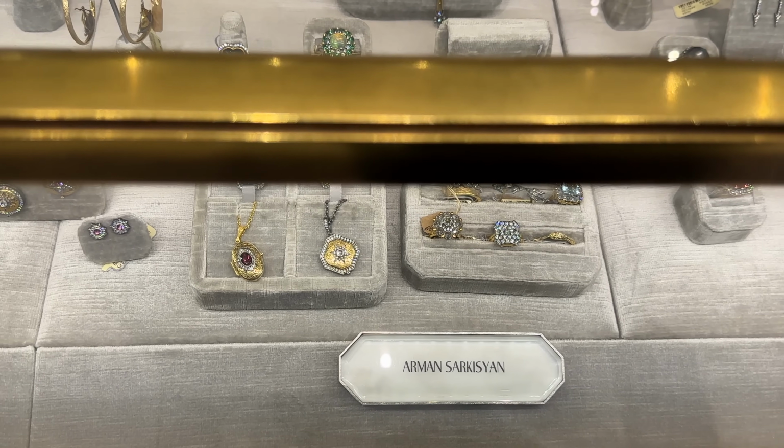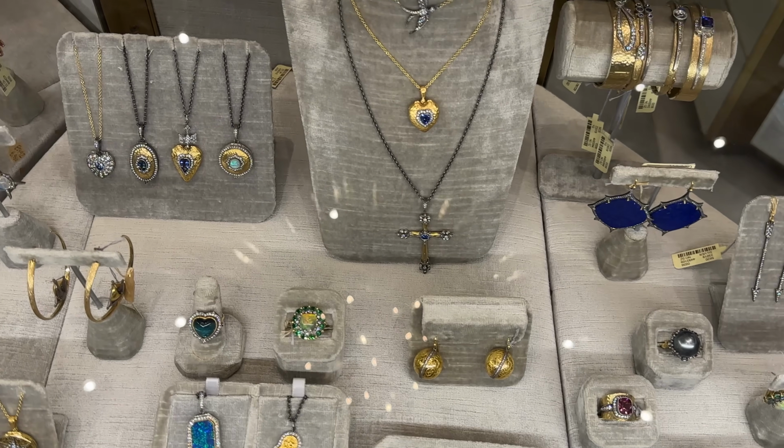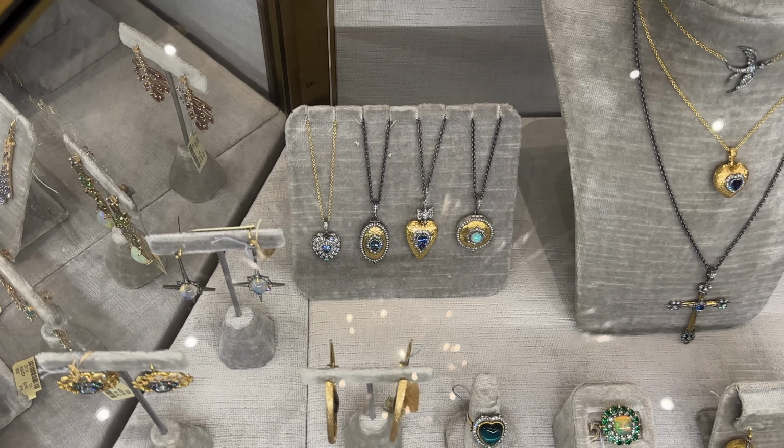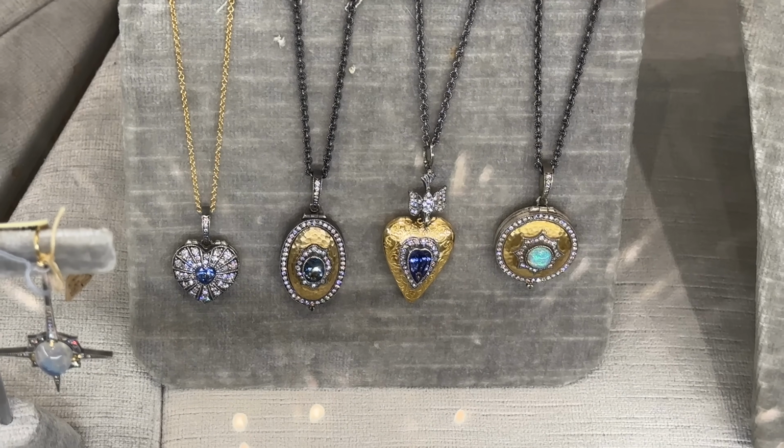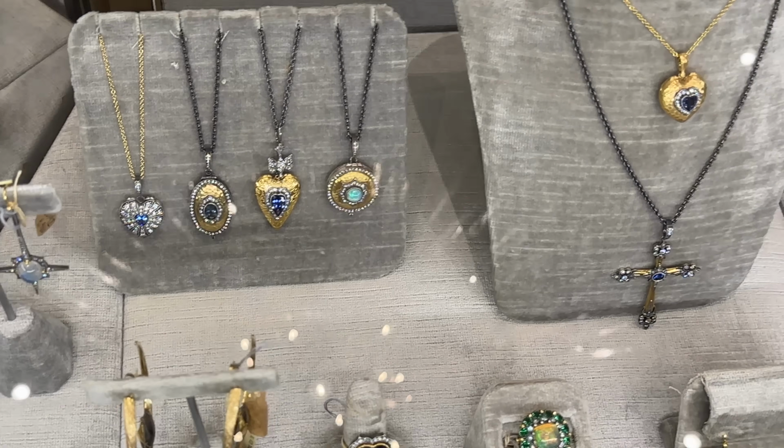Over here we have this brand. I love learning about all of these great jewelry brands. This is a little bit more statement, but not too statement. I personally really like these. They're little lockets. The heart one is so pretty.